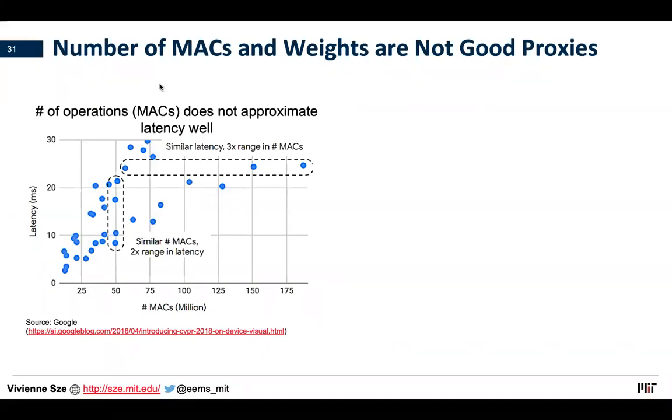And so the conclusion for this is that the number of operations alone does not approximate the latency well. You can't just look at the number of MACs and say, oh, this is how quickly it's going to run. It really depends on how it maps onto your hardware.